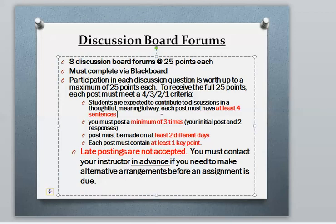A lot of times with a much shorter post than that, you can't really say a whole lot that adds value. You must post a minimum of 3 times during the week. So your initial post should be by the middle of the week, and then you can come back and reply to 2 of your classmates later on in the week. Each post must be made on at least 2 different days. So out of the 3, you need to come back at least 2 different days.